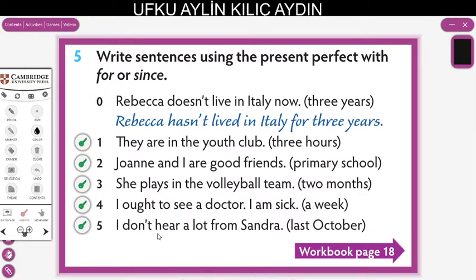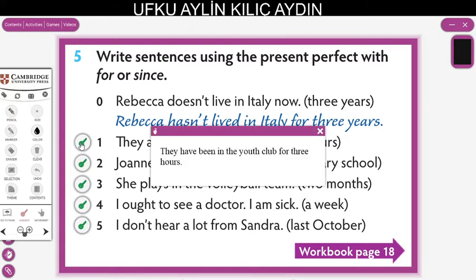Write sentences using the present perfect with for or since. Rebecca doesn't live in Italy now. Now we will use the present perfect tense with for and since. Rebecca hasn't lived in Italy for 3 years. They are in the youth club. They have been in the youth club for 3 hours.